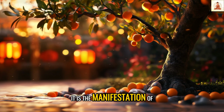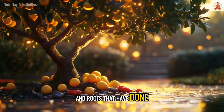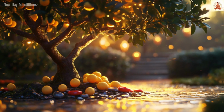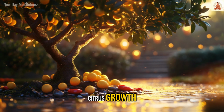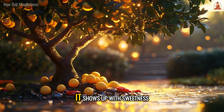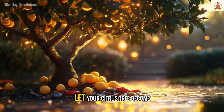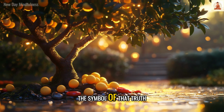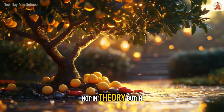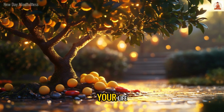It is the manifestation of seeds tended, time-honored, and roots that have done their quiet work underground. In the quiet rhythm of citrus growth, you're reminded that prosperity doesn't shout. It shows up with sweetness, roundness, and balance. Let your citrus tree become the symbol of that truth, not in theory, but in soil, scent, and subtle radiance at the very gateway to your life.